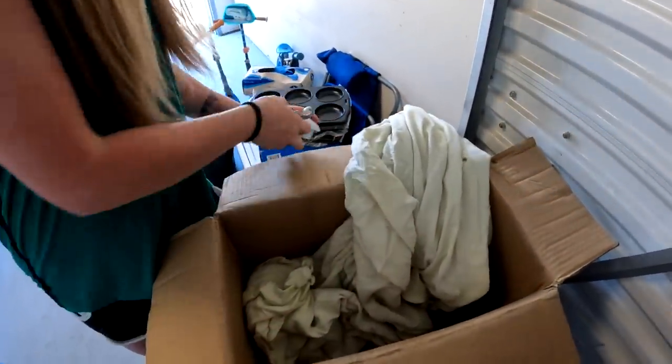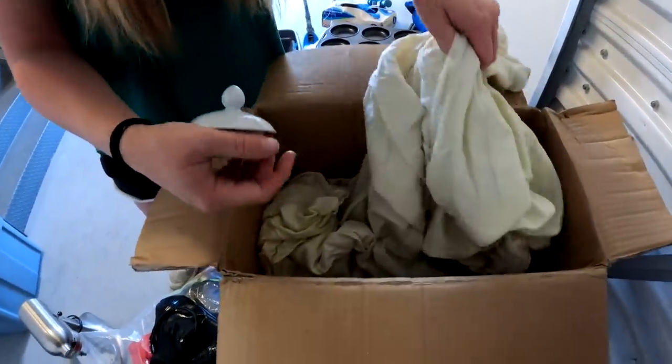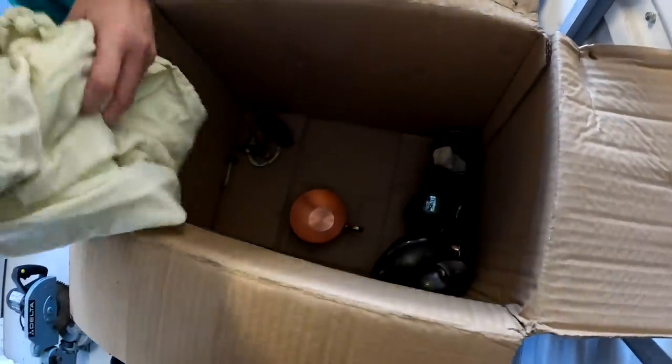Elephants. Anything else in there? Did we pull something out? Not yet. So be careful. It may be in there. See, it's wrapped up in one blanket. Like, they wrapped all that in one blanket.